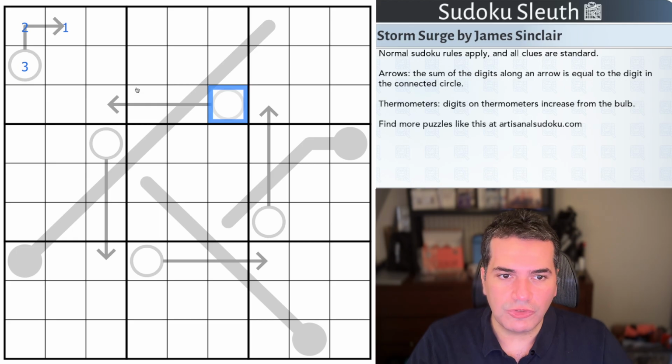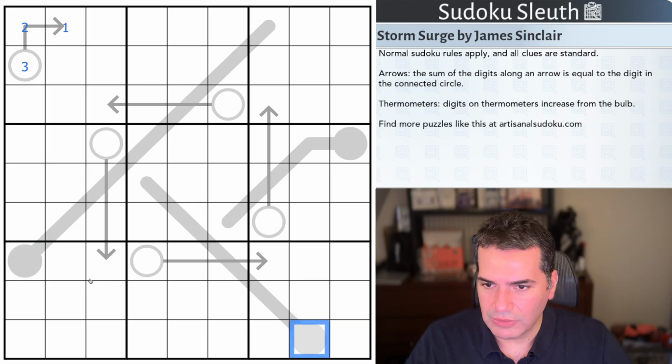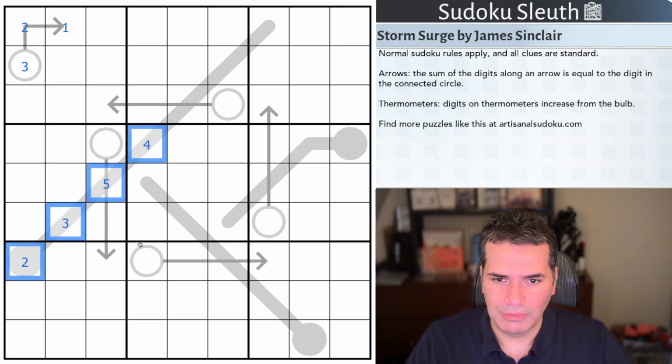Then, of course, thermometers. Digits on thermometers increase from the bulb. So this is the bulb end, this is the bulb end, and that's the bulb end. Essentially, if this cell is a 2, this would have to be 3 or higher. It doesn't have to be in regular steps, so a step of 1, a step of 2, all of that's allowed, as long as it never decreases anywhere as I go up that thermometer. It's a broken thermometer at that point. You wouldn't want to use it to measure your temperature.